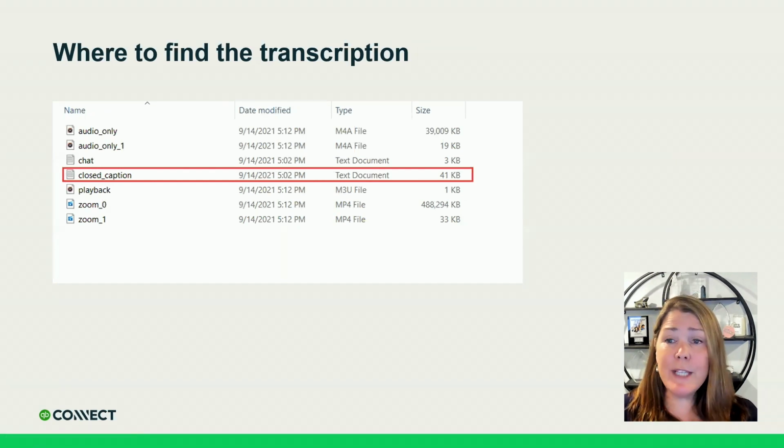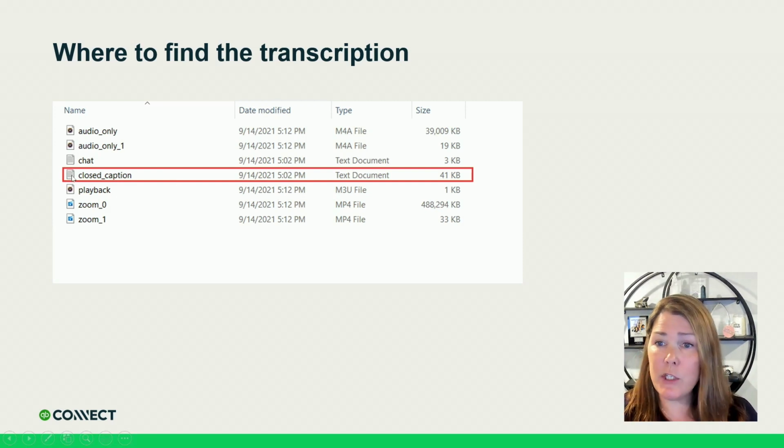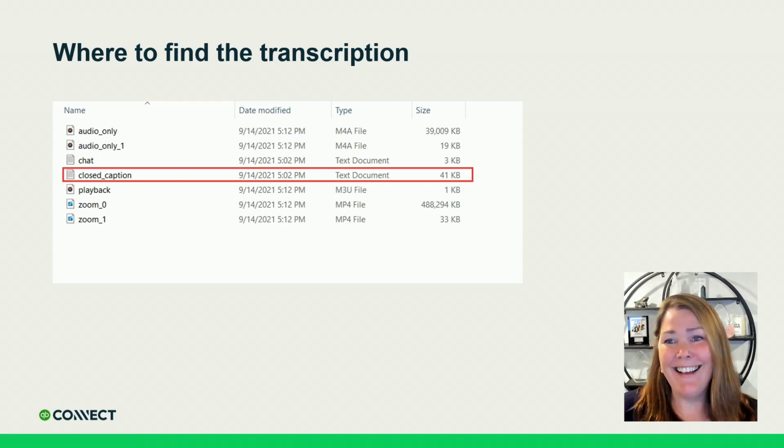When you download the video, it'll go to the documents folder where all your Zoom videos go. Once you've enabled those settings in Zoom, you'll now see this closed caption text document. And you can just open it up and it's going to have all of the text of what you said verbally throughout the session in Zoom. This is really helpful when you're documenting your processes, especially if you have an intern or somebody within your company that is able to go through that and shorten it and make it more precise for you.